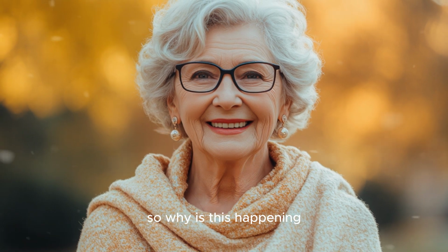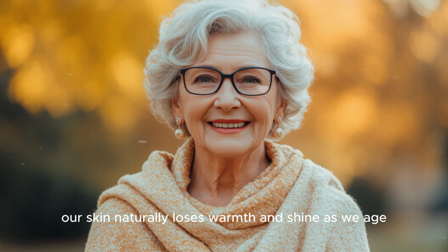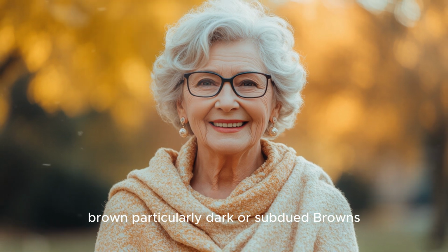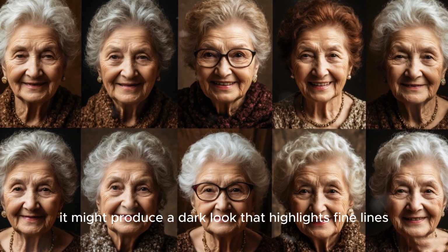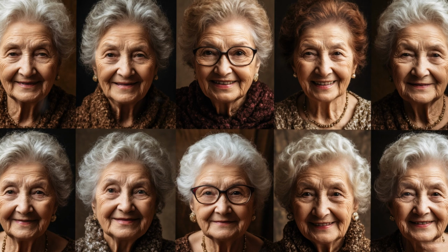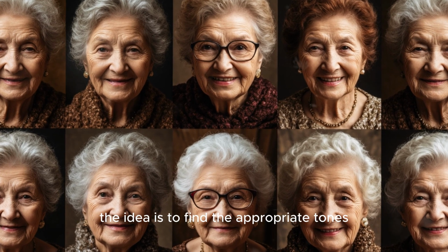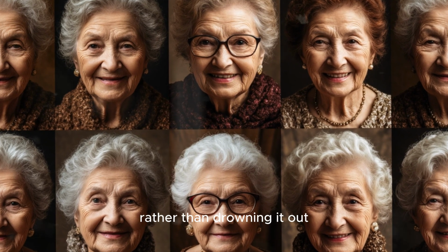So, why is this happening? Our skin naturally loses warmth and shine as we age. Brown, particularly dark or subdued browns, does not reflect light well. Rather than enhancing your features, it might produce a dark look that highlights fine lines and wrinkles. Now, I'm not suggesting you should never wear brown again. The idea is to find the appropriate tones that enhance your inherent beauty rather than drowning it out.